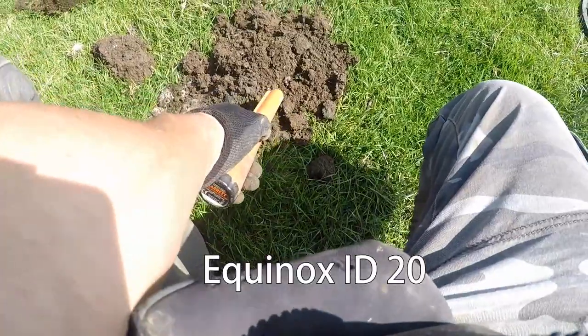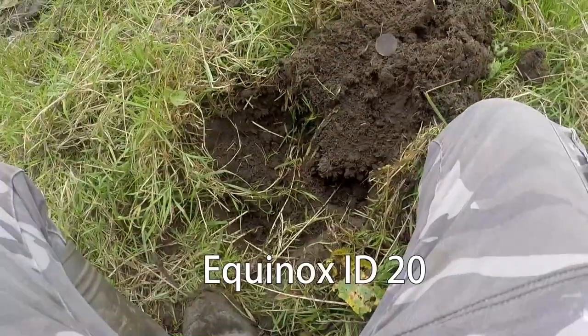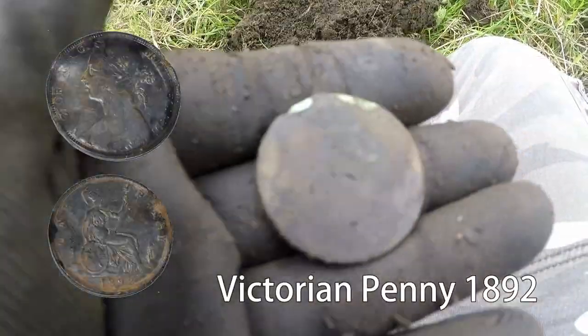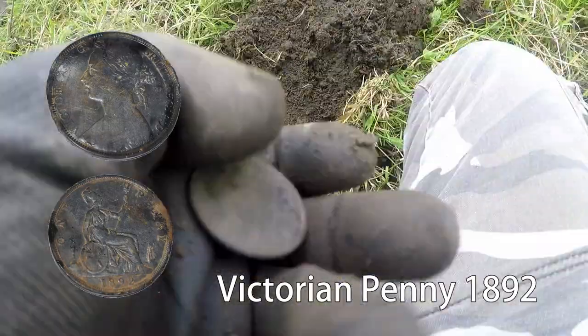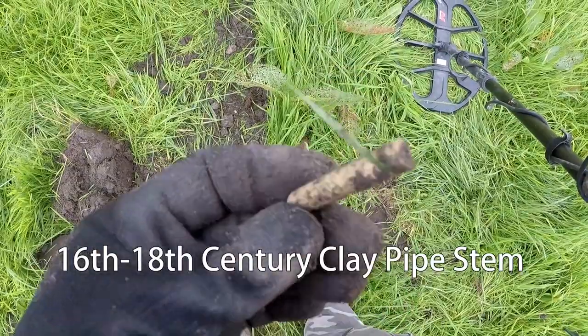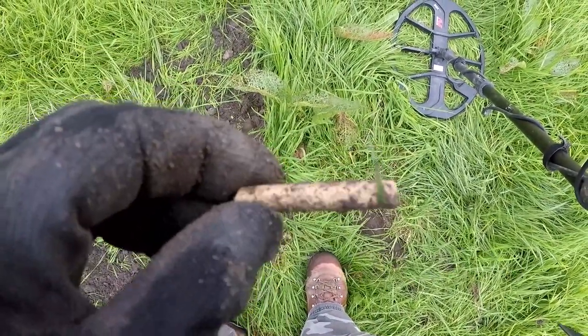Kilohertz. Just here. Pocket watch key. Just there. We had a Victorian penny. Can't really make out the date. 16 to 18 clay pipe stem. Yep. A lot of smoking going on there.